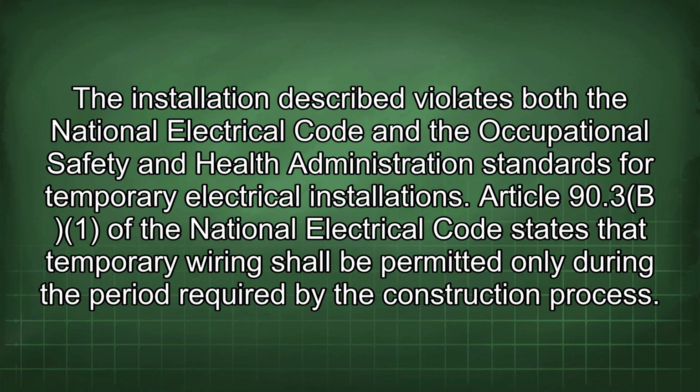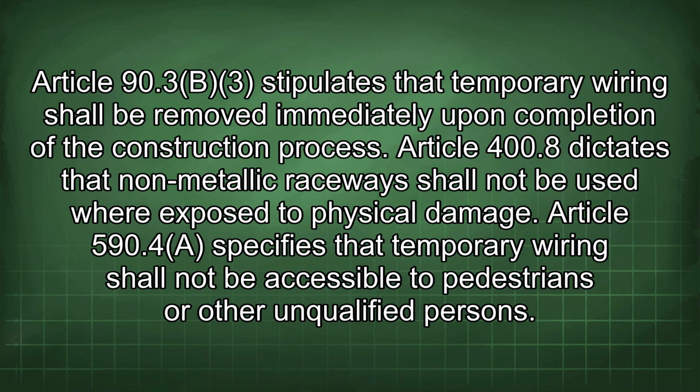The installation described violates both the National Electrical Code and the Occupational Safety and Health Administration standards for temporary electrical installations. Article 90.3 of the National Electrical Code states that temporary wiring shall be permitted only during the period required by the construction process. Article 90.3b3 stipulates that temporary wiring shall be removed immediately upon completion of the construction process.